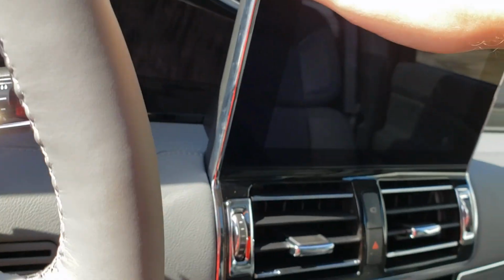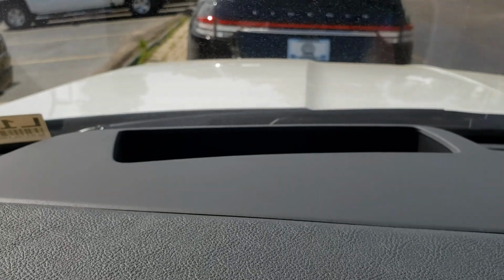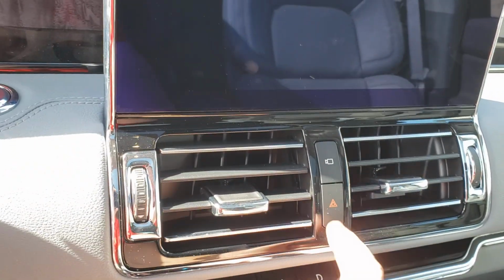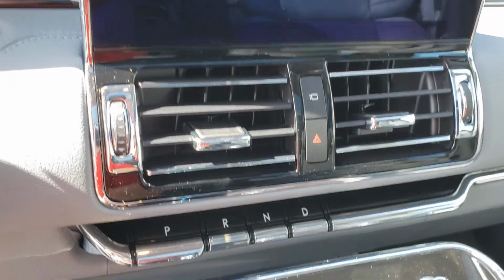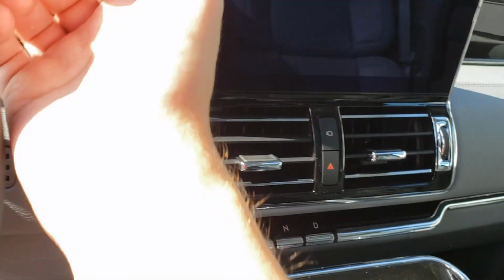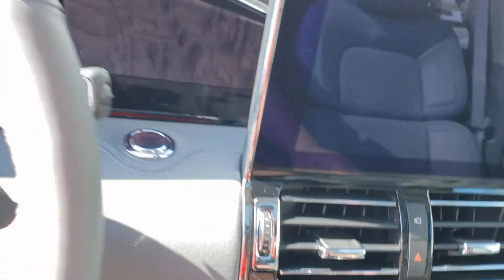A giant screen, very giant. I like how it kind of just sticks out in the middle. Speaker grill. Okay, so that must be that famous heads-up display. Have a whole bunch of cameras. The button right here, hazard. All the gauges are digital. No more needles. PRND, so that's the new shifter thing that they're going for. I don't know if I like it or not. I would rather have it here on a column. I got used to that with the Town Car.